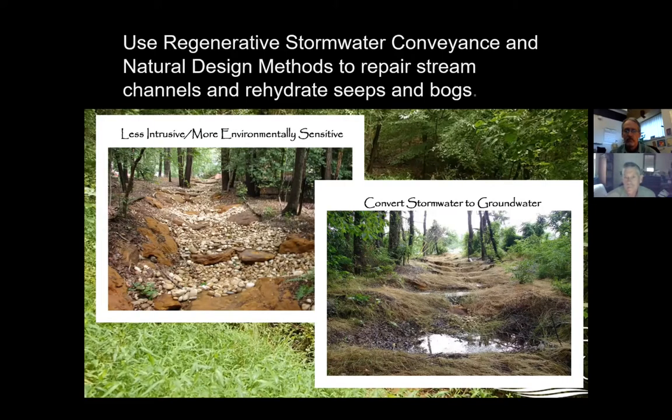Now, this is important because, as I noted, there's a larger remnant seep or bog area down below that, which has been cut through by the erosive forces of that channel. And in restoring this eroded channel and fixing that plunge pool and so forth, and using natural design methods, we can restore that environmentally sensitive and important habitat.